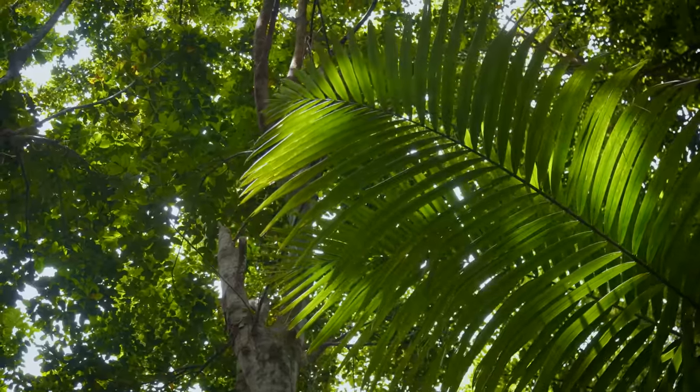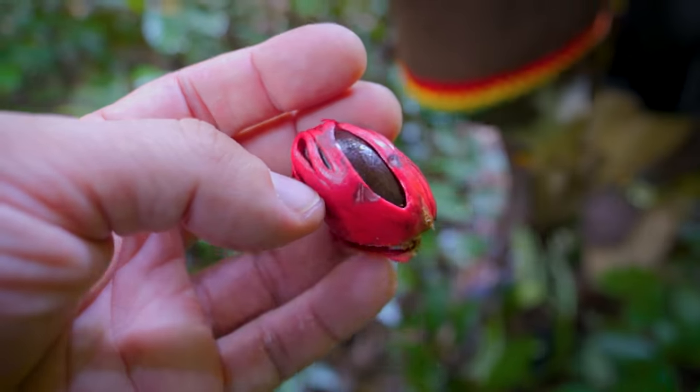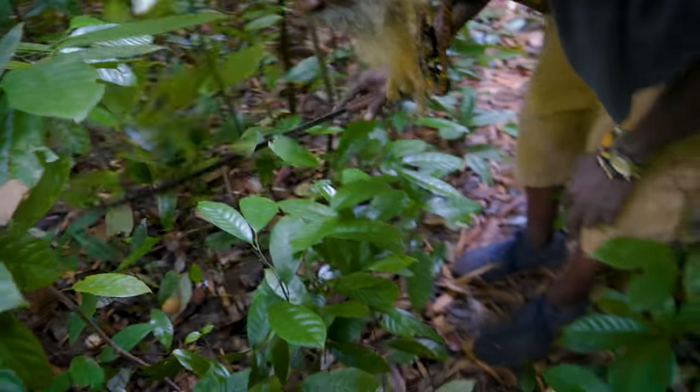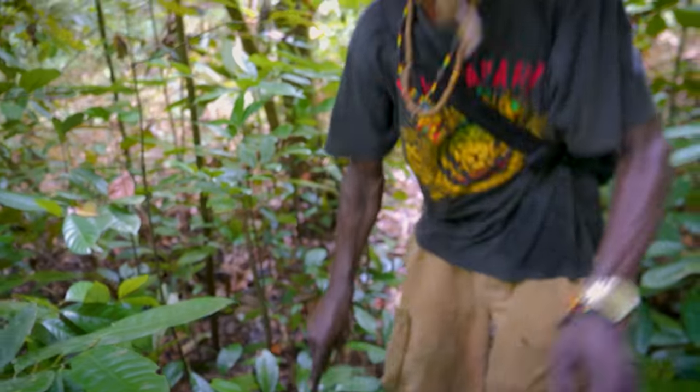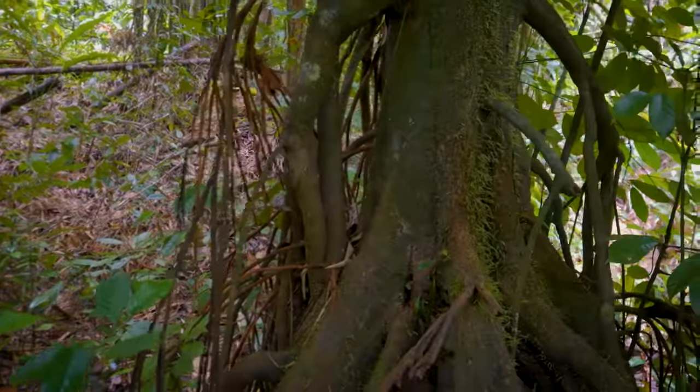Yeah, so there's some ripe ones you just found. Super dark, yeah? Way different color. So this grows on the ground and they crack open on their own? No, it comes from the big tree. Ah. That's the big tree right there. Yeah, that's the nutmeg tree.